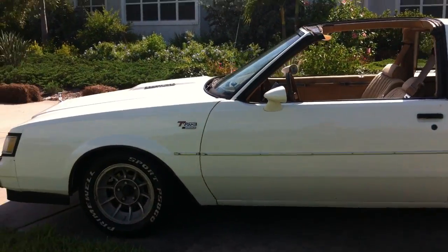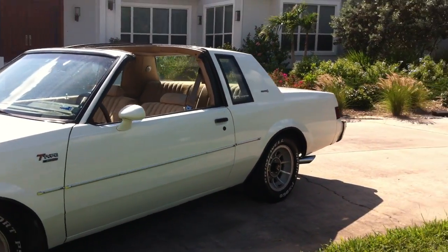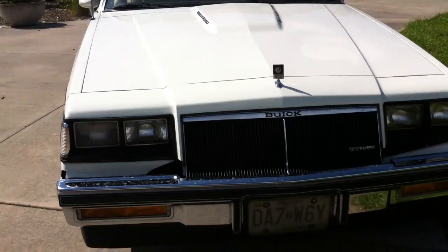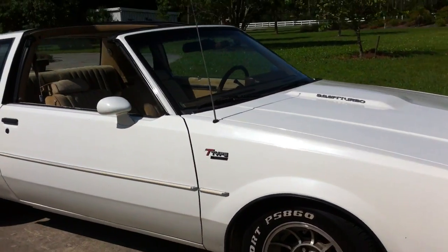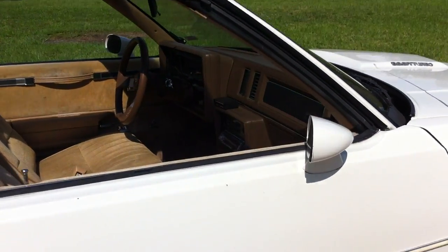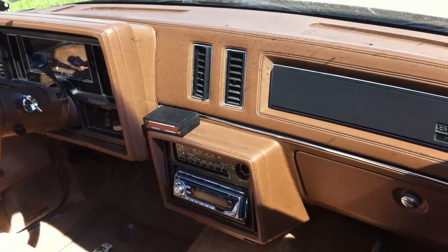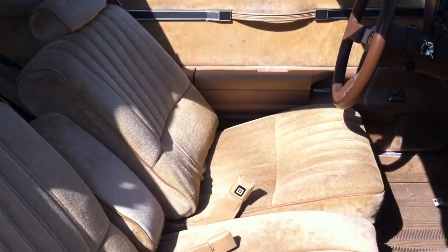High 13s. This car is gorgeous. It's an extremely presentable daily driver, has no issues. I just took it on a 1,300-mile trip. The rubber's good on it, paint's solid, it needs nothing. Interior's immaculate. See that leather stitch dash? In excellent shape.